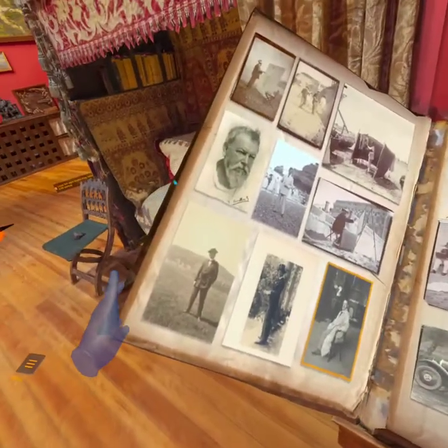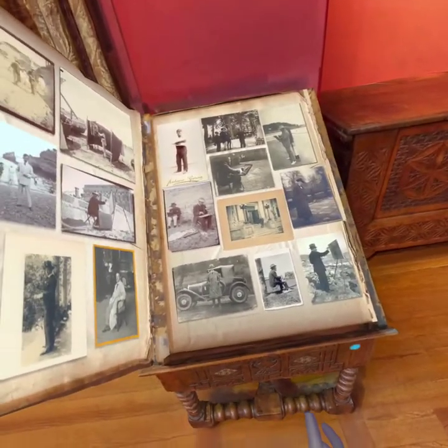Oh, this is the only page. Looks like a photo album of his life.